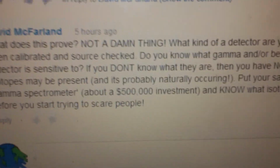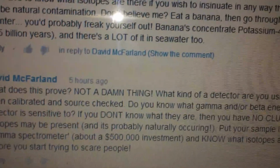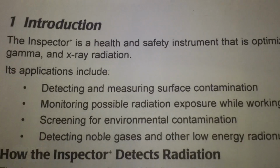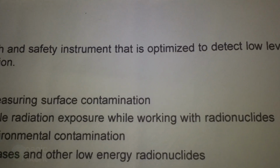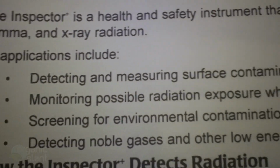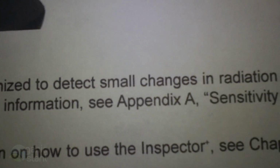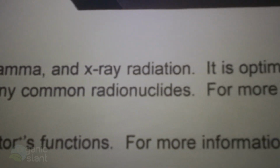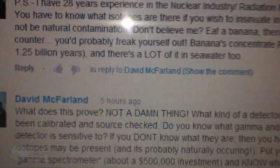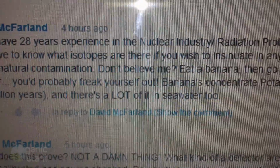So let's go back down to his questioning here. It says, do you know what gamma or beta energies your detector is sensitive to? Yes, sir, I do know. Right here, it says that the Inspector is optimized to detect low levels of radiation. It measures alpha, beta, gamma, and X-ray radiation. Features: the Inspector measures alpha, beta, gamma, and X-ray radiation. It is optimized to detect small changes in radiation levels and to have high sensitivity to many common radionuclides. So, right there, Mr. McFarland, I stand by my readings.